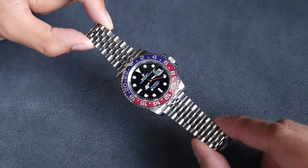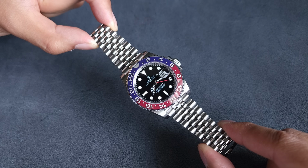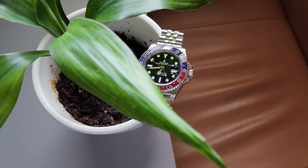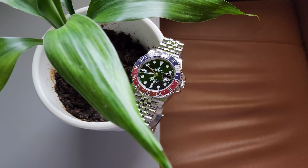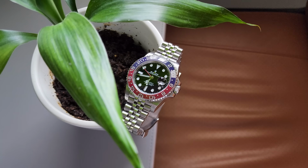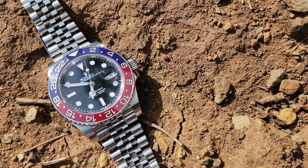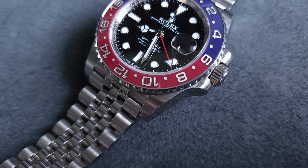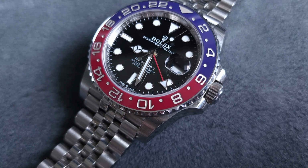This is the Rolex GMT Master II, reference 126710 BLRO, famously known as the Pepsi. I've owned this watch for over a year now, and within that time, it's seen some interesting interactions. I'll be going over what I've come to like and dislike about the watch and share my experience with the timepiece thus far. The best thing about this watch is also the worst thing about it, and that's the bezel.